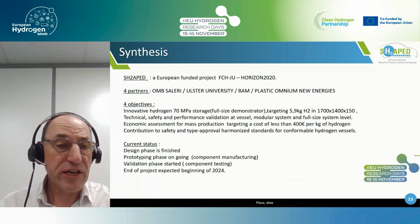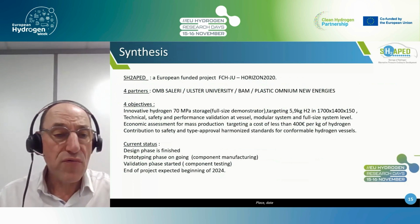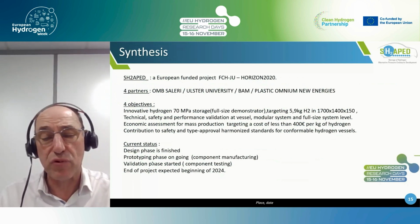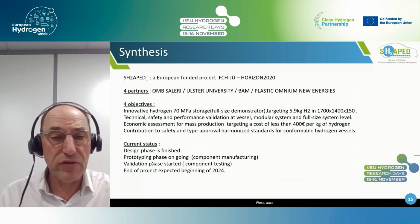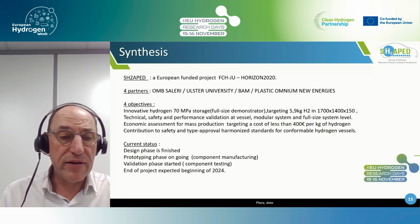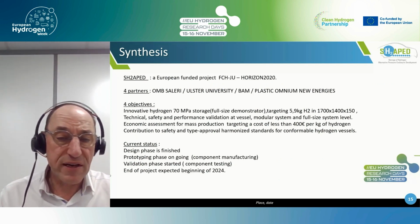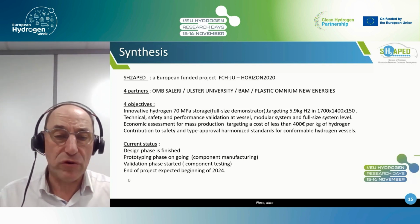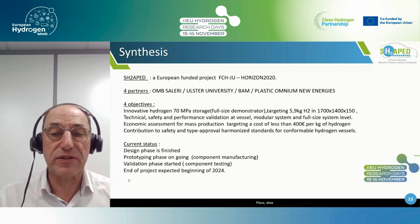So, in a nutshell, 4 partners, funded project, 4 main objectives, and the current status is prototyping. Prototypes are almost finished. They will be delivered this year, and the testing phase will start really in 24 with the fire test in order to provide a good demonstration of such a system.